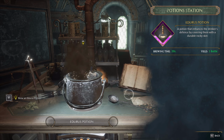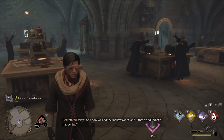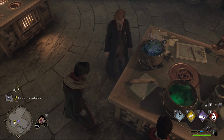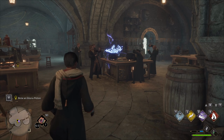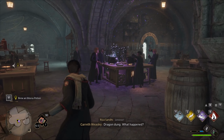Okay, brewing time is there. And now we add the mallow sweet, and that's odd. What's happening? Huh? Wait, it's not supposed to. Get it! Again. Oh! There! The excitement's done! What happened?